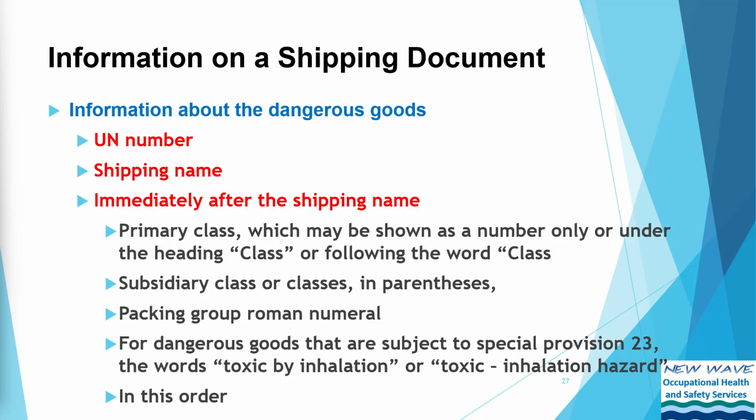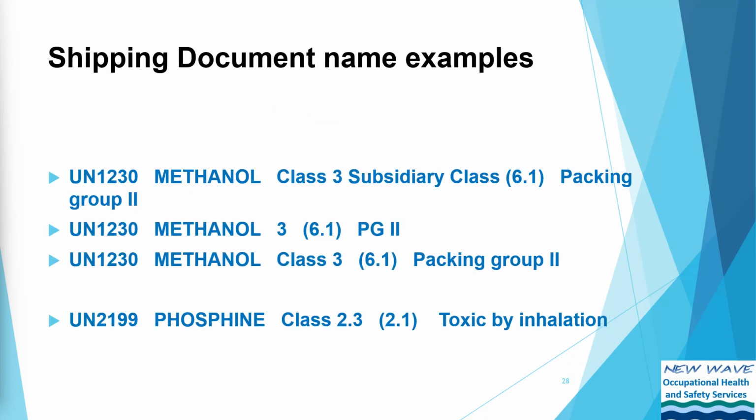The information on the shipping name and other details must be in the order listed. Why? Why is the order important? Again, going back to emergency crews, they need understandable information quickly. Allowing the information to be presented in essentially a random order would slow them down. These are all allowable ways to present the information for methanol.